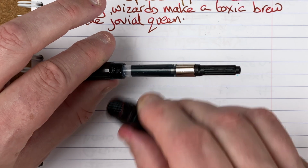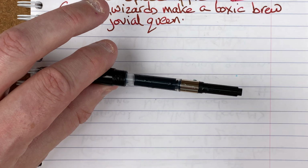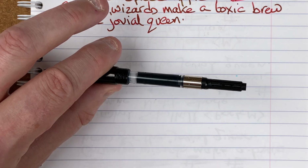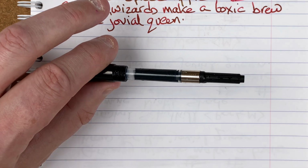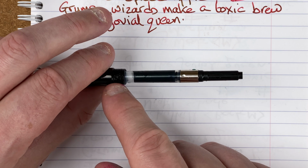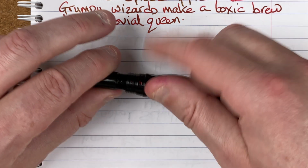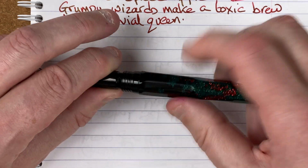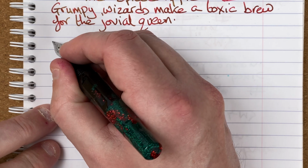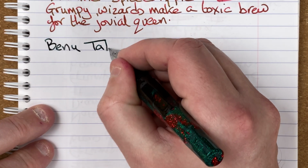Again, the fittings, they are plastic, they are acrylic. So you've got the option, if you wanted to, maybe try it eyedroppered. I don't know how well it would work. I've not tried it. I don't intend to try it. And certainly I'd put plenty of silicone grease and potentially an O-ring if possible on there if I was going to try that. I don't intend to though. Just put this together. And this is a Benu Talisman.